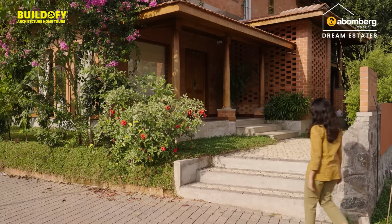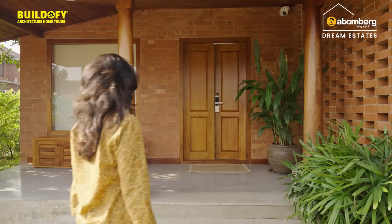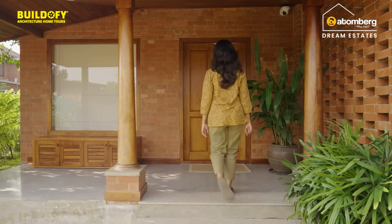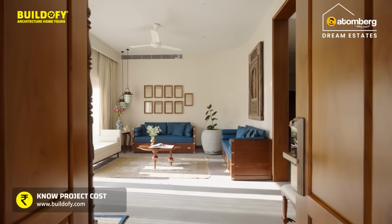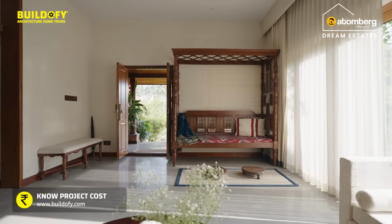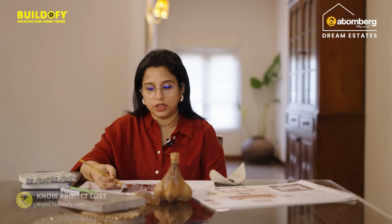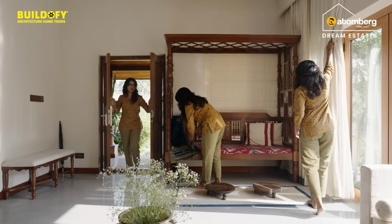As you enter this property, you can see a quaint little veranda which has these traditional pillars on either side. Then you enter into the living room where we've actually used a day bed, which there is a general misconception that in small spaces you might not be able to use a day bed, but it works perfectly in this space.